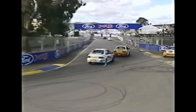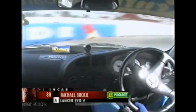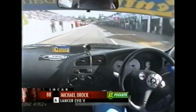Let's take another look at this. This is a bit further up the road. And this is where Brock has just run absolutely straight on of his own accord, so it may well be a problem with the car. So a costly weekend for Michael Brock. It was a good opening race for him, but a tough way to end the second in the season opener of the Century Batteries Australian GT Production Car Championship.